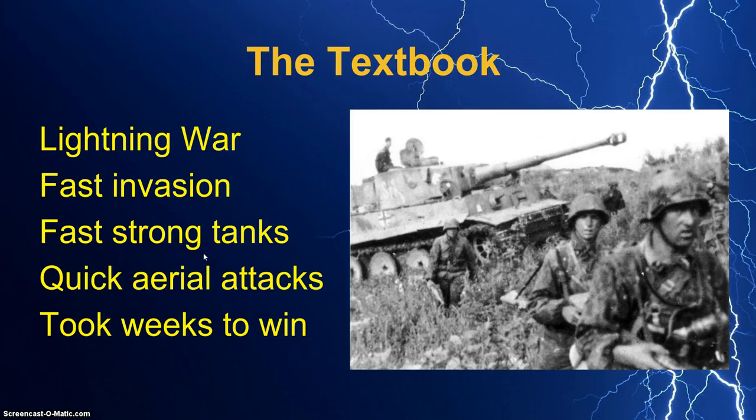In the examples of it working in World War II, it took only several weeks to take over France. It took about a week or so to take over Czechoslovakia, and it really was able to catch people off guard because you couldn't react to the amount of firepower the Germans were able to bring at a certain period of time.